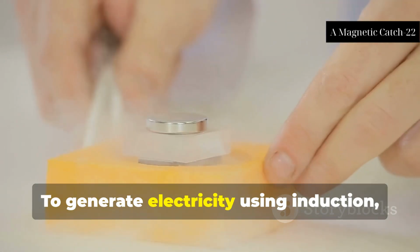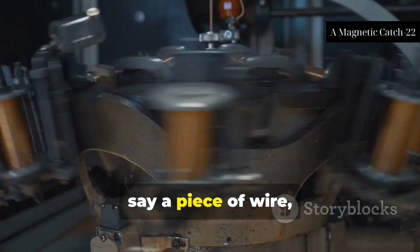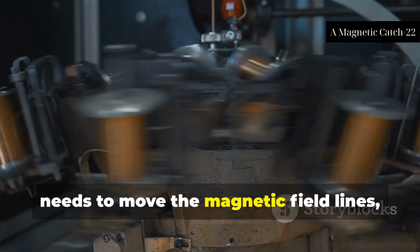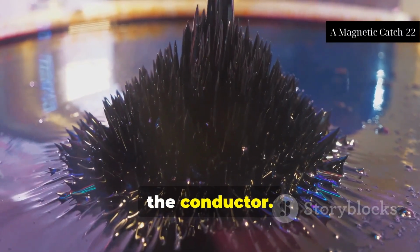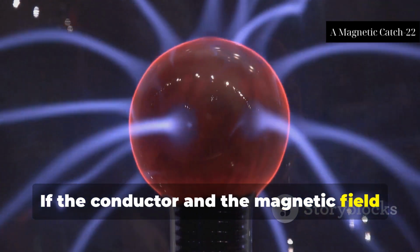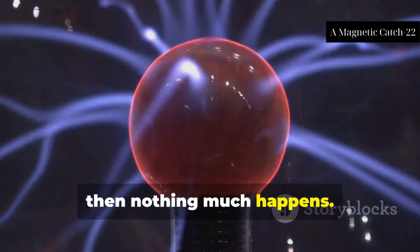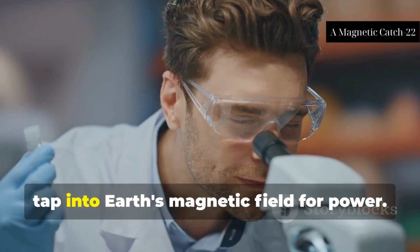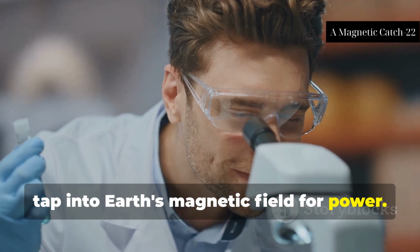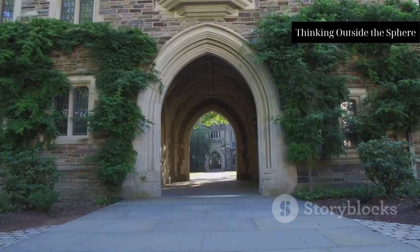To generate electricity using induction, you need relative motion. The conductor, say a piece of wire, needs to move through the magnetic field lines, or the magnetic field needs to move past the conductor. If the conductor and the magnetic field are moving together, perfectly synchronized, then nothing much happens. This, in essence, has been the big problem with trying to tap into Earth's magnetic field for power. Imagine you're holding a copper loop, hoping to generate some current.